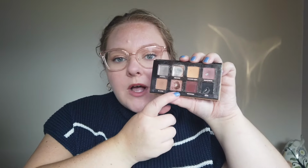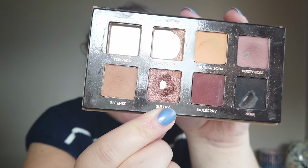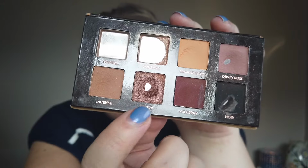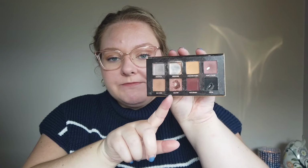Sultry, I've used 12 times, and I do feel like I'm doing a good job expanding the pan on Sultry. I've been focusing on getting my brush in the pan and pulling it in different directions when I pick up the product, and I'm happy with how that is growing. So Sultry I use on the outer third of my eye look. I just kind of stamp a little bit on. I like how it pairs with Dreamer, so that's been really good. And I used Sultry 12 times. So last time I had 77 uses and now I have 89 uses in Sultry.